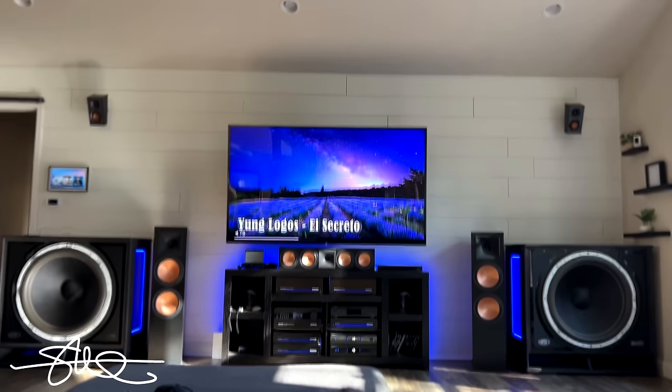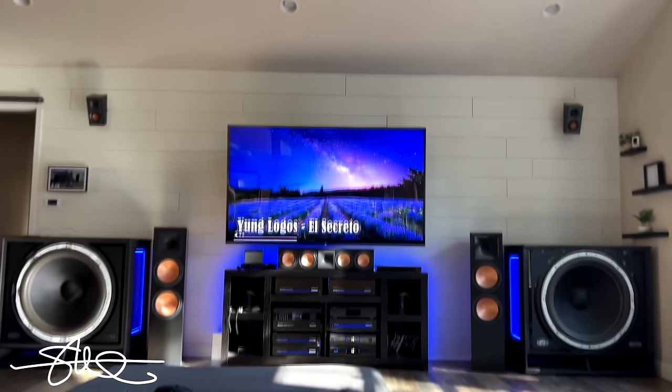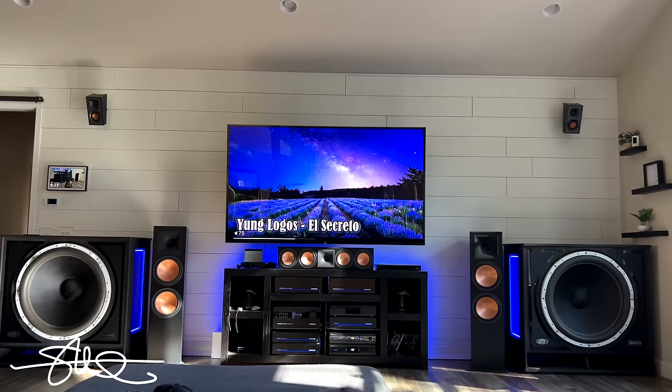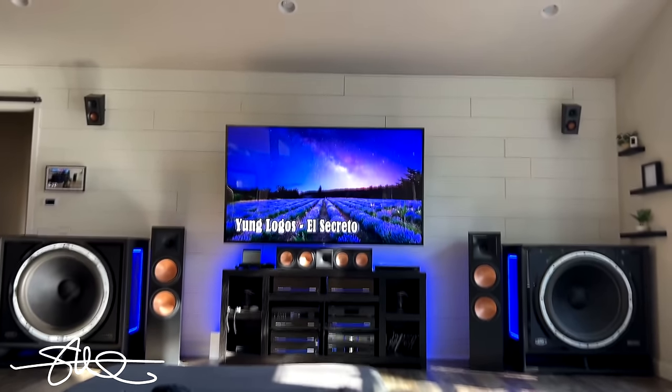As stated in the video, the subs are getting 1,000 watts a piece. They can handle 3,000 watts each or more. I'm sure probably between 3,000 and 5,000, no problem. Getting 1,000 each, that's the biggest amp that Audiocontrol makes, and it matches my system.